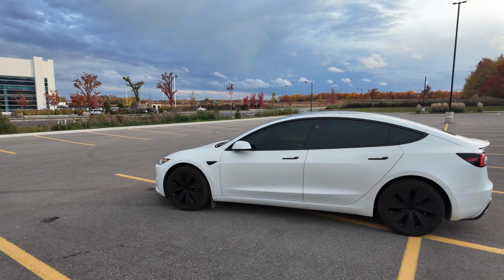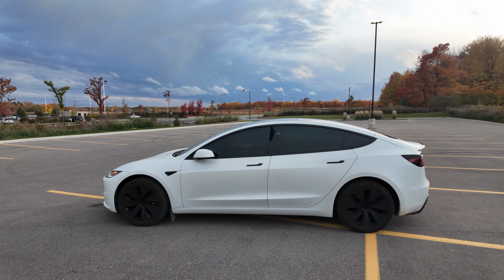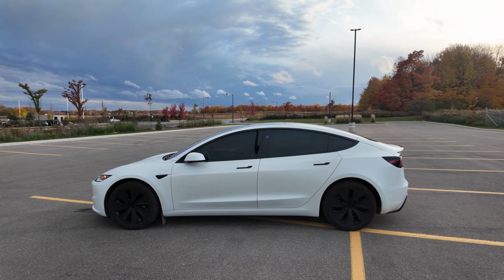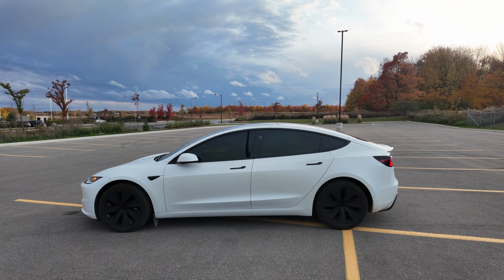As you just saw, it locked the vehicle once I got a certain distance away from it, and that's it. You just walk away. The vehicle's locked, sentry mode is running, so if anything happens around your car, it will pick it up.